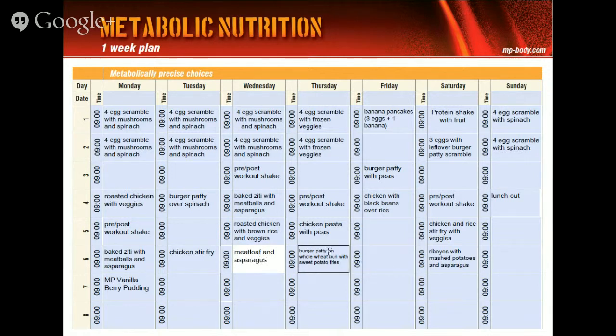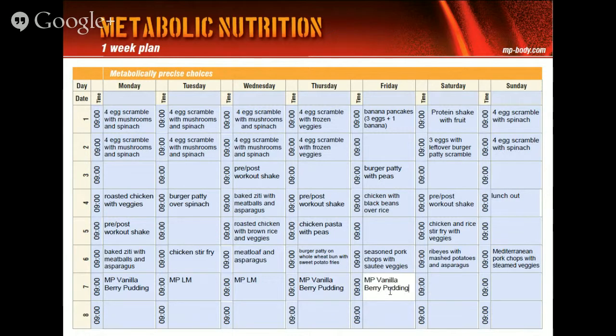Meal with asparagus on Wednesday. Thursday we've already figured out. Friday, Saturday we're gonna grill, and Sunday I'm gonna saute some pork chops and have some veggies. For desserts, we go with the vanilla berry pudding, which is inside the window.